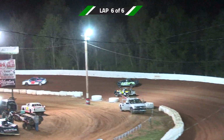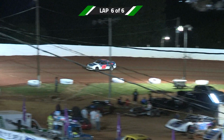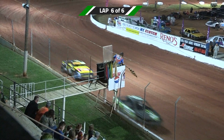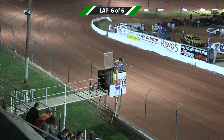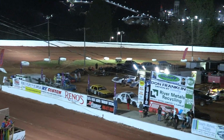White flag in the air. One more lap to go. Rick Beals leads the 33 of Eric Bryant and Marty Gilley. He'll come off of 4. And your Reno's Roadhouse front wheel drive mini stock heat race number 2 going to go to the 117 of Rick Beals, second to Eric Bryant, third to Marty Gilley.